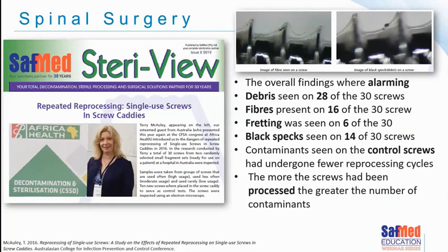Of course, contaminants on the control screws had started to develop, but there were fewer contaminants on those control screws. And the more the screws are processed, the greater the number of contaminants. That does make logical sense.